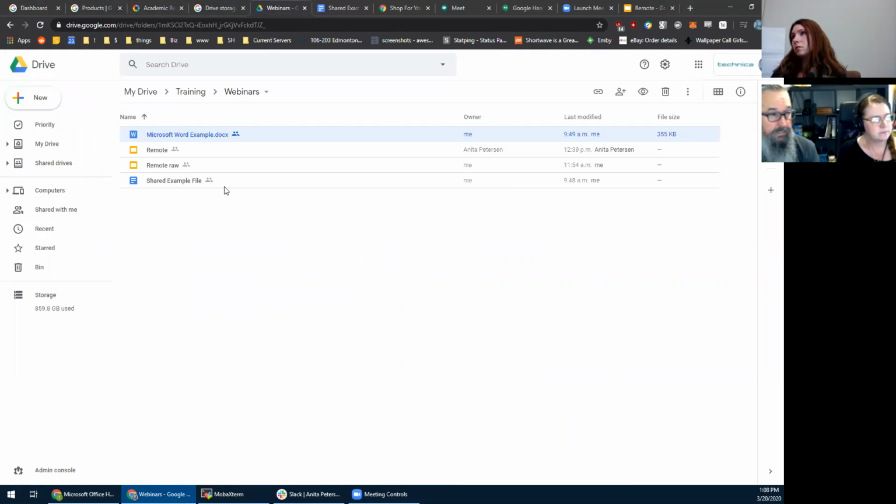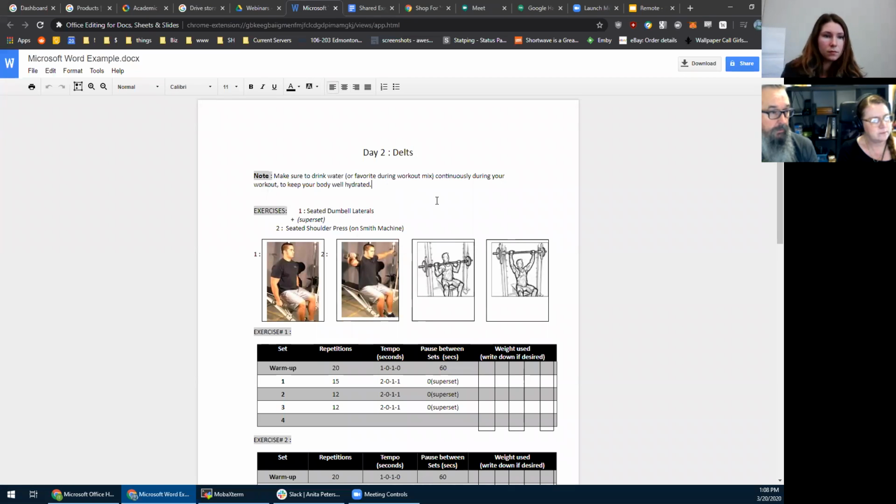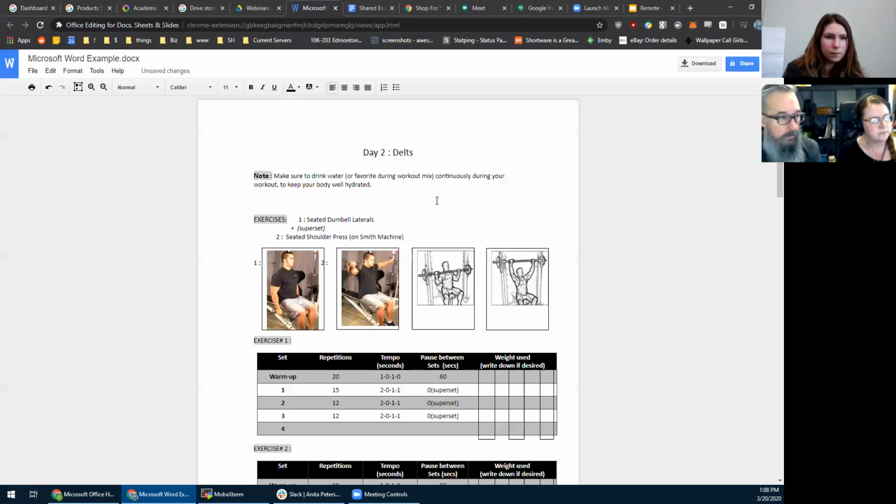To show you an example of how it looks in the web, it's basically a web-based file folder structure. The presentation we're working on is right here. You can even put in regular Microsoft Word files and work on them. It'll take a second to open up here. So I can open up a Word doc, edit it, and away we go. And I can't reach the toolbar at the top. The zoom button gets in the way.